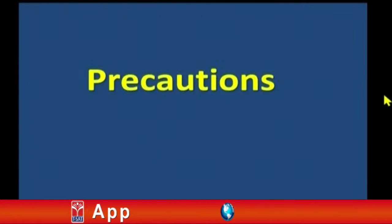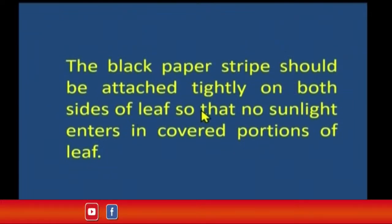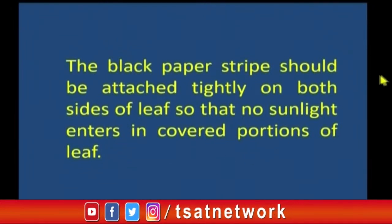What are the precautions we have to take for this activity? The black paper strip should be attached tightly on both sides of the leaf so that no sunlight enters the covered portions of the leaf.